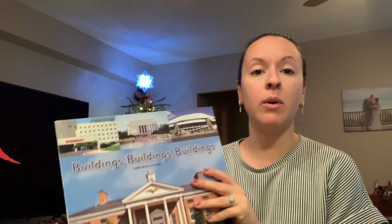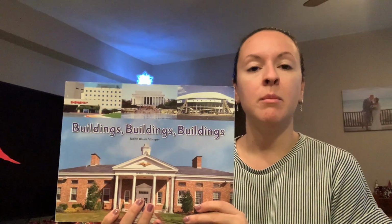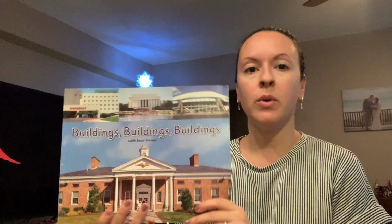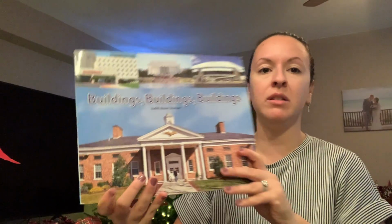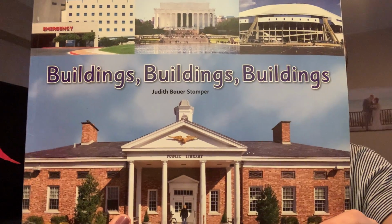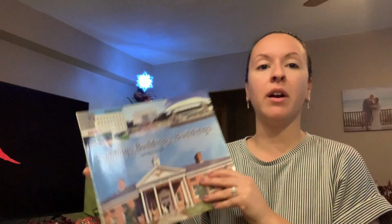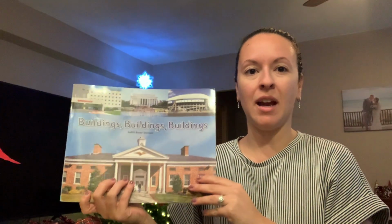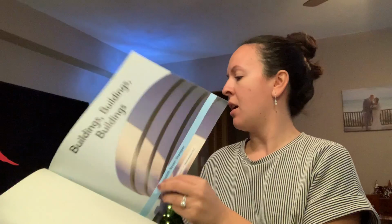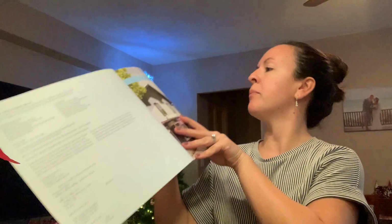Now today we're going to talk about buildings because we might also see buildings around our neighborhood too. So we're going to see some different kinds of buildings in this book called Buildings, Buildings, Buildings. So before we start, can you name any kinds of buildings that you know? And then we're going to see what other kinds of buildings are in the story.